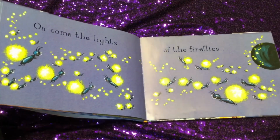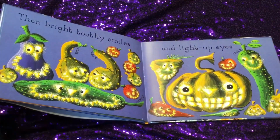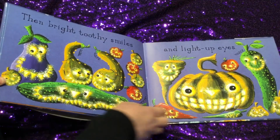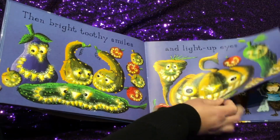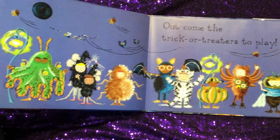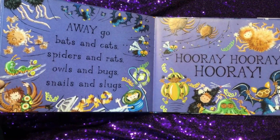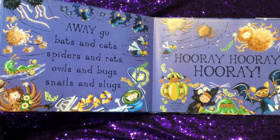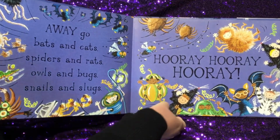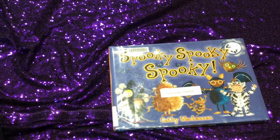On come the lights of the fireflies. Then bright toothy smiles and light up eyes. See, they carved pumpkins and other different gourds. Out come the trick-or-treaters to play. See them all? They're all dressed up. Away go bats and cats, spiders and rats, owls and bugs, snails and slugs. Hooray, hooray, hooray! They were just costumes, huh? And that's the end of Spooky, Spooky, Spooky.